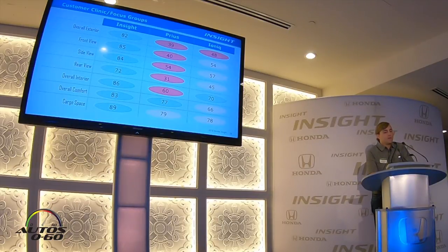In overall exterior styling, front view, side view, rear view, overall interior, overall comfort, and cargo space, Insight was head and shoulders above the competition from what our customers were telling us. This is a huge opportunity, and we believe strongly that Insight will deliver what they are looking for and what our customers have told us through our research.